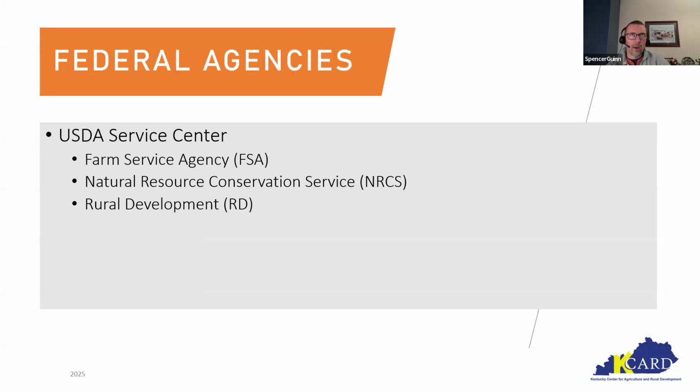The other thing that they also can do is high tunnels. So if you're a vegetable producer and you're looking to extend your season, be able to plant crops earlier or have crops grow later into the growing season, high tunnel season extension is another option under EQIP.